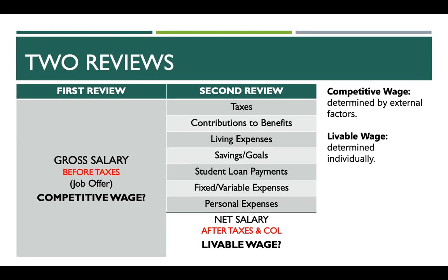And then, of course, you want to account for savings and goals. We always want to encourage saving, especially in a time like now, when we have a pandemic going on. I'm sure those of you who have savings, this has been really beneficial. And it's situations like these that really highlight how important it is to save. So you want to account for that as well. And then, of course, student loan payments. So you want to account for those, and then your fixed and variable expenses.